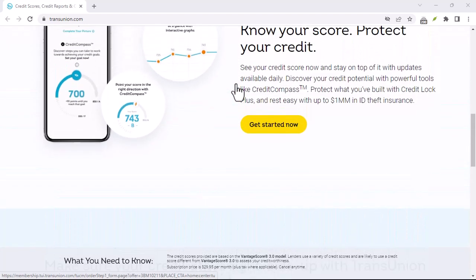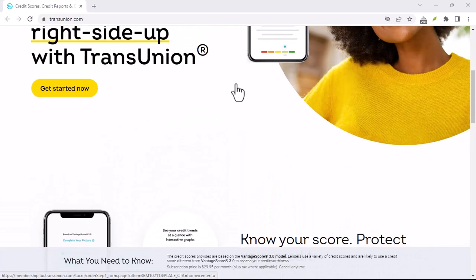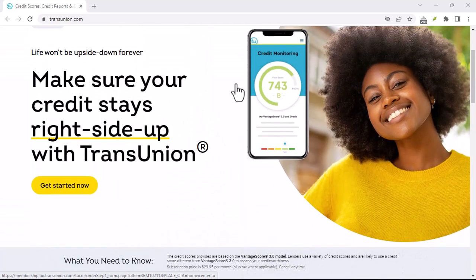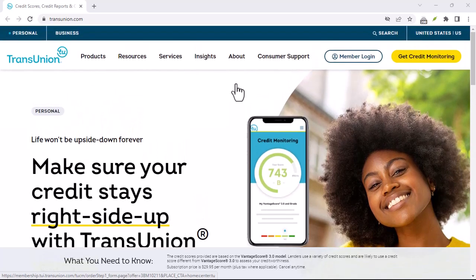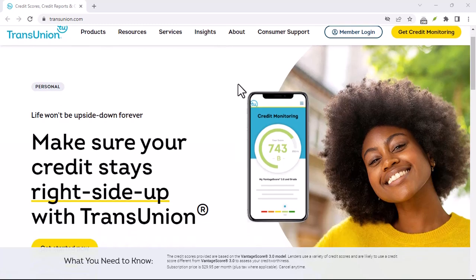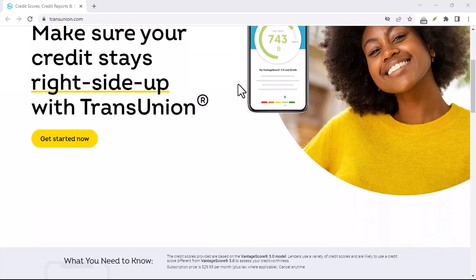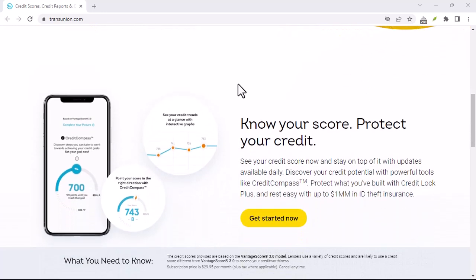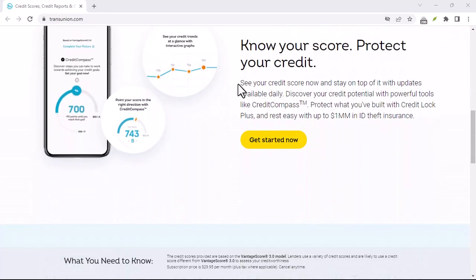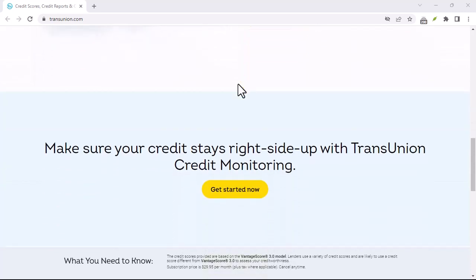Free versus paid: navigating the TransUnion maze. First things first, there's a key distinction to understand: your free annual credit report and a credit monitoring service. By law, you are entitled to a free credit report from each of the three major bureaus, TransUnion, Experian, and Equifax, every year. This report details your credit history, including loans, credit cards, and any public records like bankruptcies. It's a great way to get a snapshot of your credit health.